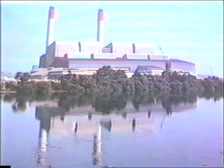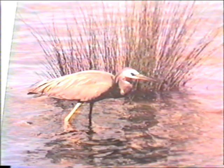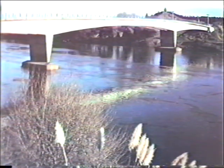The river, with the Huntly Power Station chimneys in the background. Now flowing past Huntly Power Station. The river, now getting wider, passes through Meremere, and this is Meremere Power Station. A white-faced heron is seen here by the river in the reeds. The river now flowing under the bridge at Mercer.